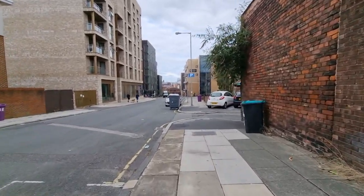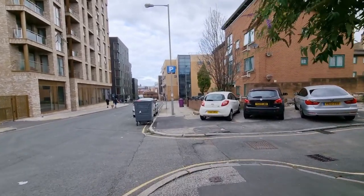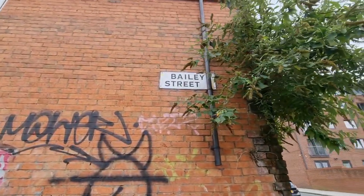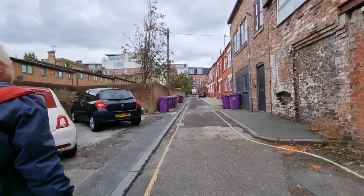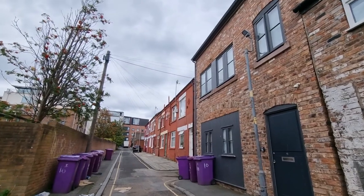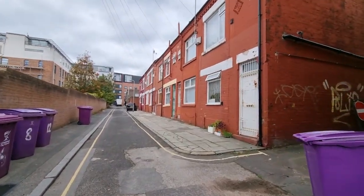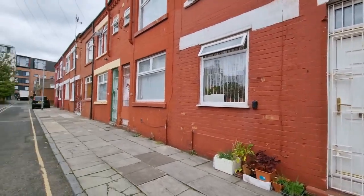Right, so here we are for one of Liverpool's little hidden gems, or little hidden streets. What's it called? Bailey Street. Can you get through down the end there as well? Yeah, there's a man there. Yeah, so hidden away, just a side road in Chinatown. What is it, 1, 2, 3, 4, 5, 6, 7, 8 houses? Numbered 1 to 8. Back of the restaurants there, isn't it?